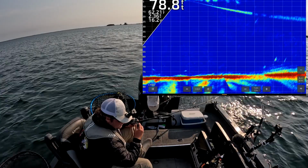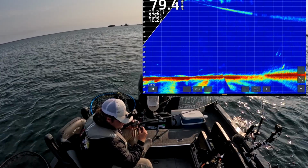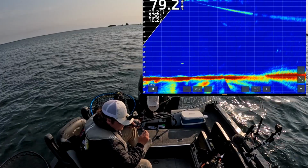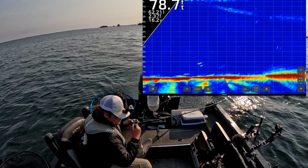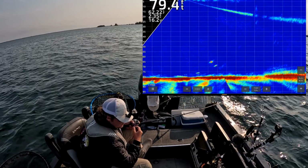Oh, we got a fish coming in right now. Come on, rejected, dude. Dude, bro. Oh, I think it's coming back. It's following the bait right now, I think. Yeah, it was.